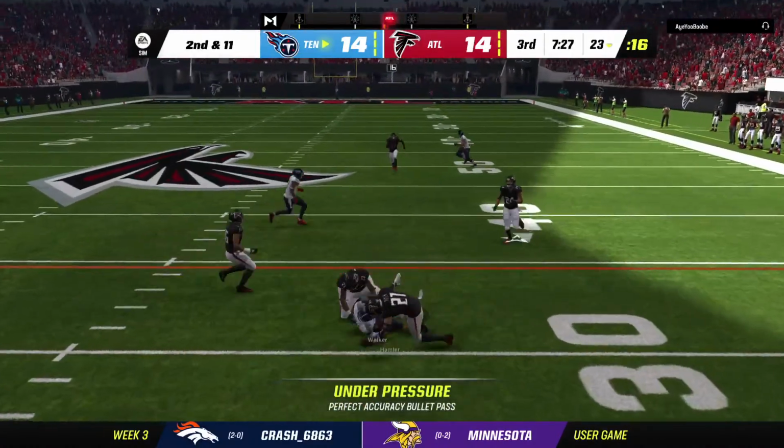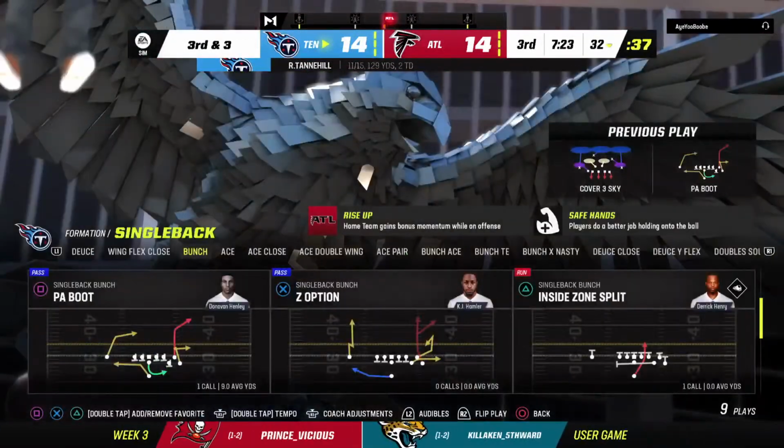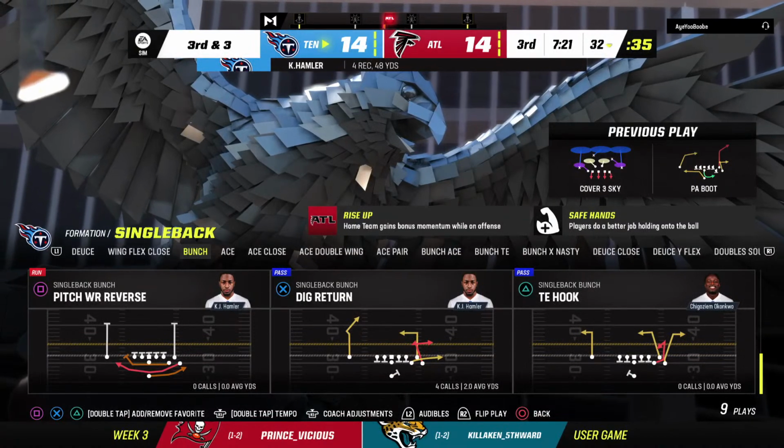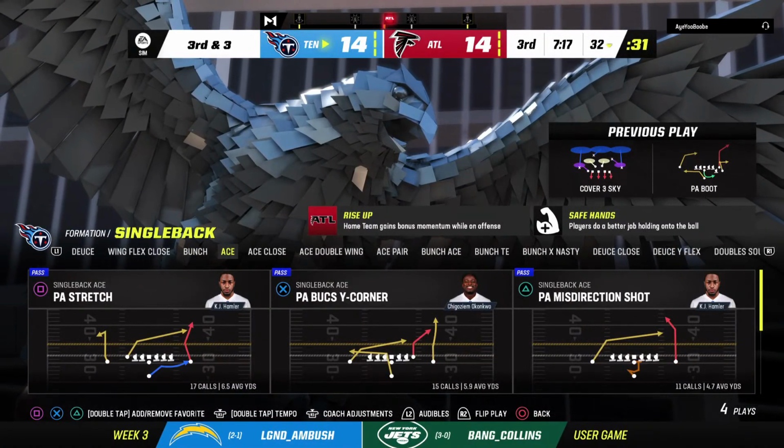Tannehill. Open man Hamler. That's complete. They kept the receiver in the short field, but that let his quarterback get the ball quickly to him before either guy in double coverage could react.